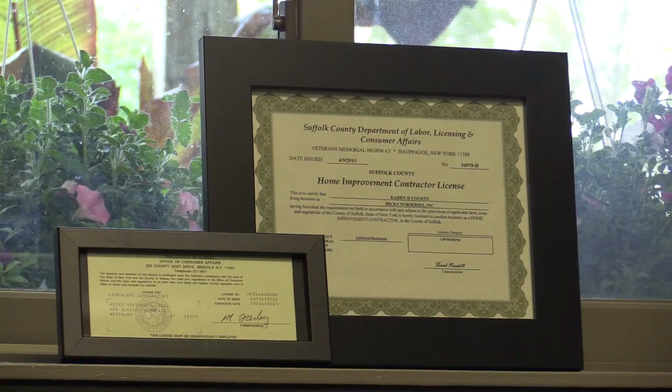We are here with Rich Abbott, who is one of the designers in the landscaping center here at Hicks Nursery, and I just wanted to thank you for taking some time and explaining to me what all of this is. This is really an art.